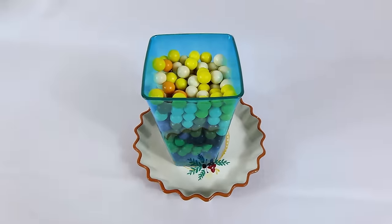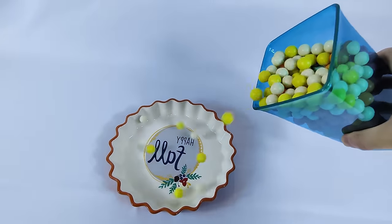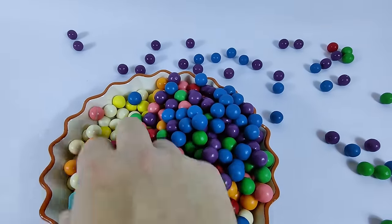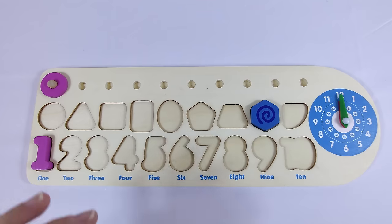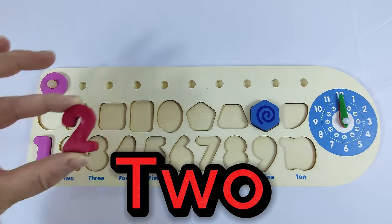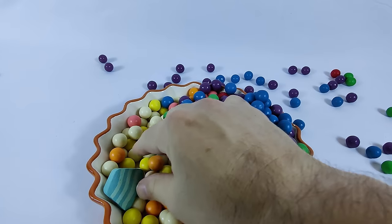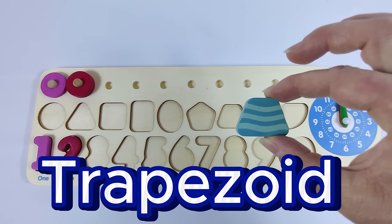Oh, that's a lot of gumballs. Could there be any missing puzzle pieces in here? There's a piece. It's the number 2. The trapezoid was also hiding in the gumballs. Trapezoid.